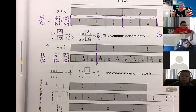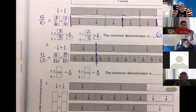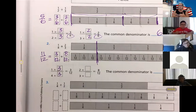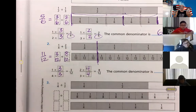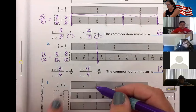But how did I get to that point where I could have my common denominator? Well, I had to do some thinking. 4 and 3 both go into what number? 12. 4 goes into 12 how many times? 3 times. So if I'm multiplying the bottom times 3, I have to multiply the top times 3 also. 3 goes into 12 how many times? 4 times. Well, if I do 3 times 4, I have to do 2 times 4. You got it. And I end up with 8/12. What is my common denominator? 12. 12 is my common denominator, yes. Now I have 1/4 plus 1/2.